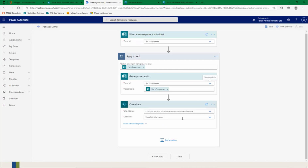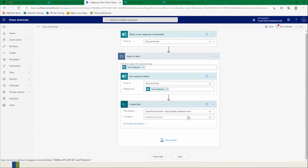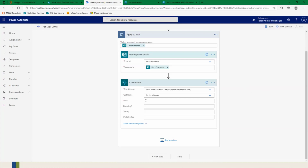All right. And now down here it says to create an item. So I need to create the item in SharePoint. So it needs my site address. So if I go down here, it's going to populate all my site addresses. Yes, it is easy if you actually just copy and paste the URL if it's not the root site. So when I do that, it's going to go out and get all the list names. So here's my potluck dinner. And then you will see the fields that I have added inside this SharePoint list.